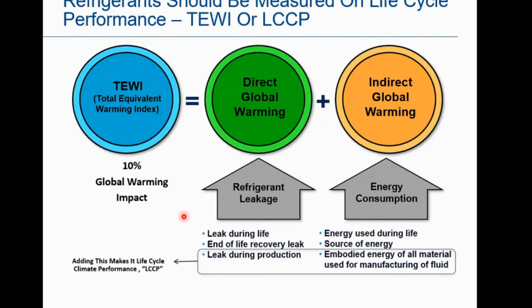Now, before we go ahead, let me explain this term TEWI, which is Total Equivalent Warming Index. It's a combination of direct global warming and indirect global warming potential. What we spoke of just now is only direct global warming, which is caused by refrigerant leakage. When we say a particular refrigerant has a high GWP level, that means if it leaks, it has the potential to affect the global warming of an environment, right? But only if it leaks. That problem is only 10% of the total problem. The real problem is the indirect global warming, right?